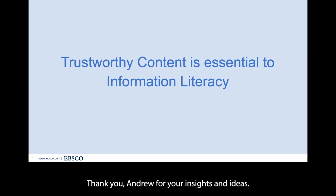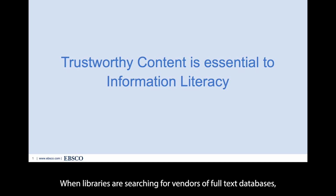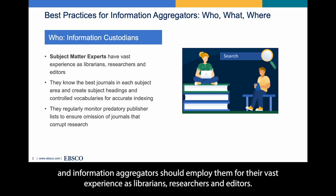Thank you, Andrew, for your insights and ideas. As we heard from both John and Andrew, finding trustworthy content is essential for building information literacy and for conducting successful research. Another important element includes the best practices of information aggregators. When libraries are searching for vendors of full-text databases, they should look for a few key elements that consider the who, what, and where of aggregated content. The who are the information custodians. They are subject matter experts, and information aggregators should employ them for their vast experience as librarians, researchers, and editors.